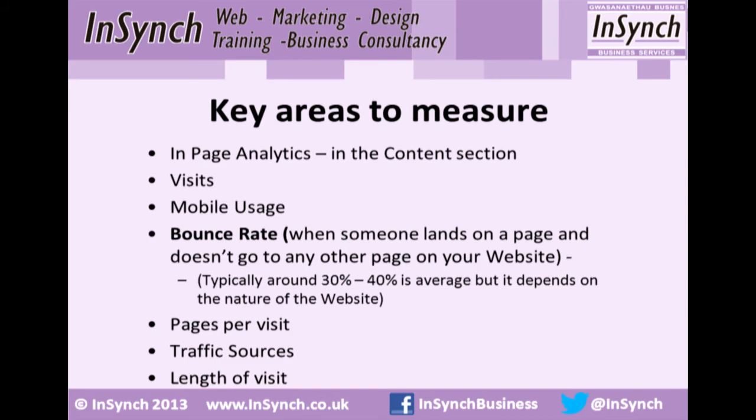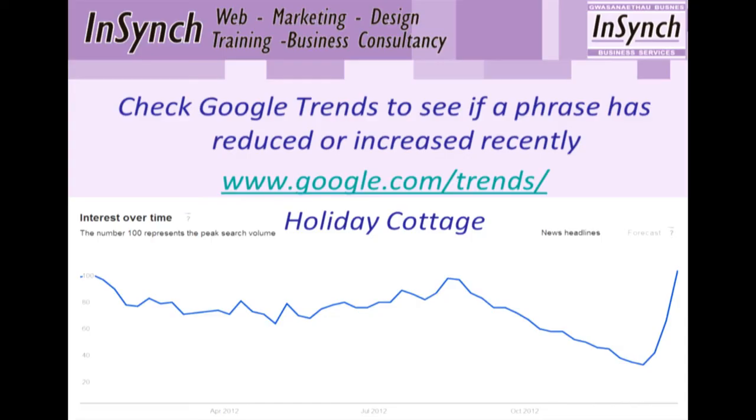Depending on your type of business, people search for things more at different times of the year. So, say for example, we'd done some work on a website and then it all of a sudden started plummeting towards the end of the year. That's not because we did a bad job. It's because people search for it less.